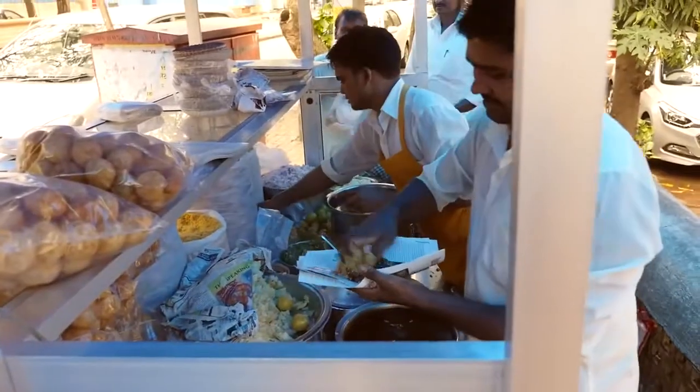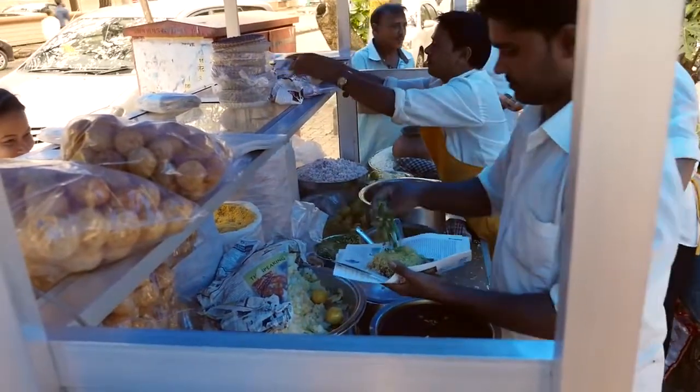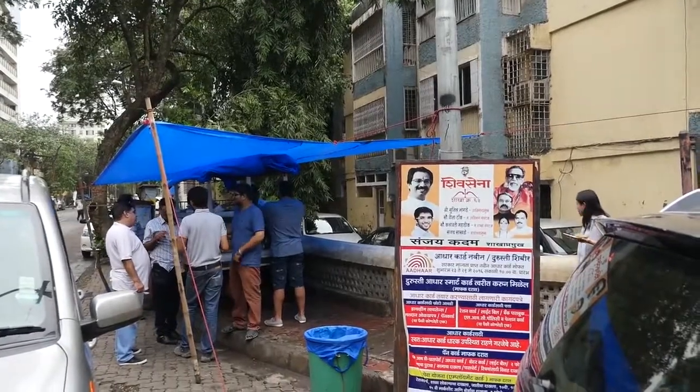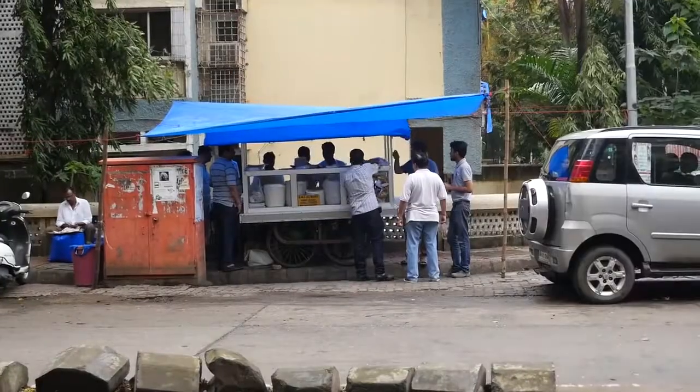This stall is located on the corner of 6th Street, which is in the neighborhood just kind of back from Juhu Beach, and it's actually right just kind of in the neighborhood from where we ate that dosa a couple hours ago. But I'm so glad they're open. I really wanted to try their sev puri before leaving Mumbai.